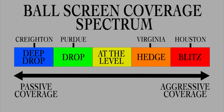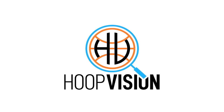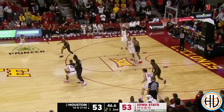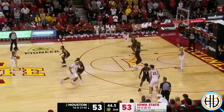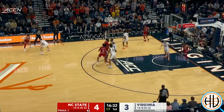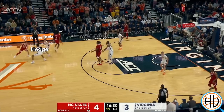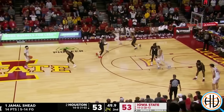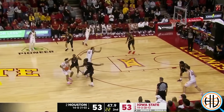What's going on here? Well, let's go to the film and find out for ourselves. The first thing we should do is come up with a name for Houston's ball screen coverage. It's not quite what I would call a hedge. Virginia is a team known for hedging, and notice how the defender is sideways with his chest parallel to the sideline. That's different than the technique Houston uses.